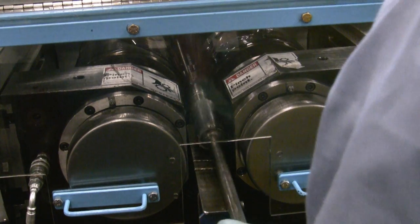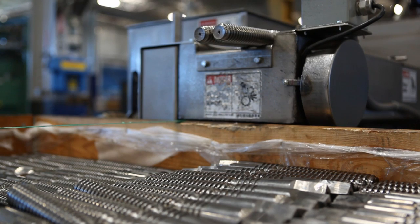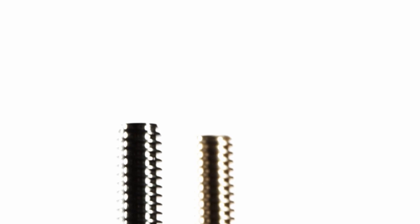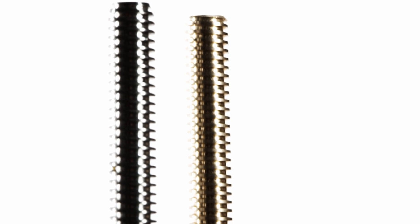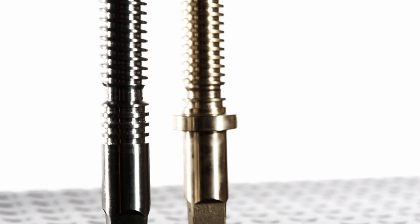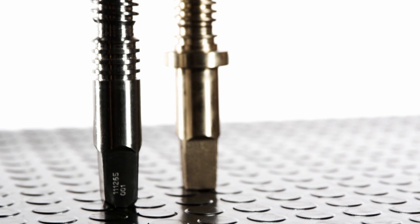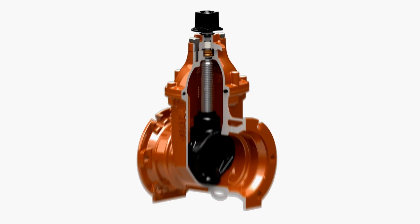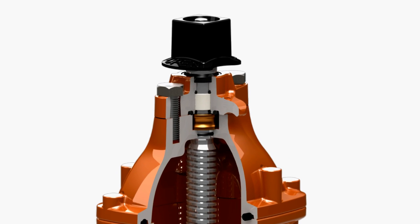To prevent bent or broken stems, AVK stems are at least twice the strength required in the AWWA gate valve standards, ensuring that a broken stem will not require expensive excavation and repair. AVK valves are designed so that excessive operating torques will not damage them. A stem sealing system of O-rings and a wiper ring ensures a long and leak-free life of the valve.